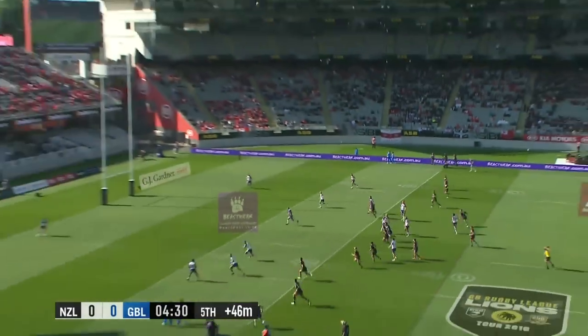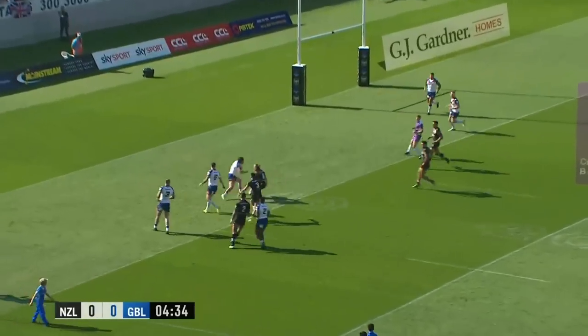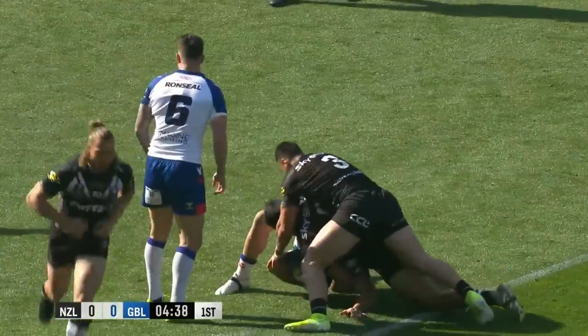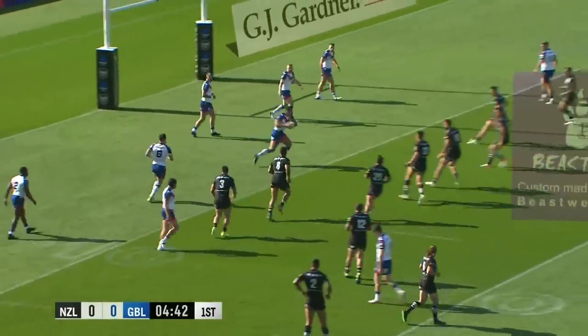Marshall's kick on the last. And it goes to Lomax again. Plenty of touches for him early in this match. And that's a good chase from Foran. It's a good kick from Benji Marshall as well. 5 metres out from the try line. This is exactly where that needs to land.